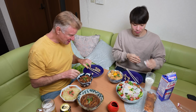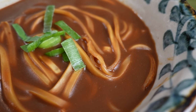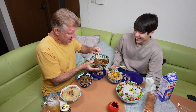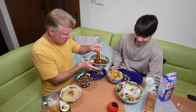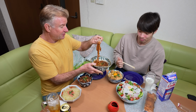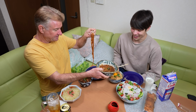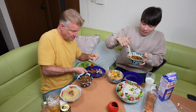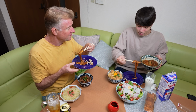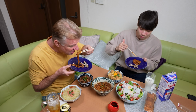Okay, you're up. You choose the next one. The miso udon. This is an interesting one. Very interesting. So this is a really thick soup and the thick udon noodles. And this is definitely Nagoya style, right? Yeah. Miso. Okay, I got mine over my plate. Probably the thickest soup I've ever seen with udon. So thick. That is super thick. All right, go on in.